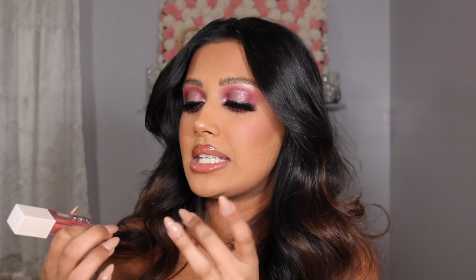The last 2 cream blushes that I absolutely love. The first one is from Ofra Cosmetics. This is a liquid blush in the color Truly. This is such a beautiful shade, and I absolutely love the doe foot applicator. It can easily be mistaken for a lip product, but I promise you it is not. It is for your cheeks. It is a liquid blush. This is bomb. The color Truly works beautifully and looks amazing on our skin tone.